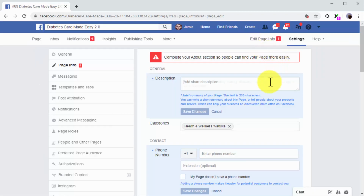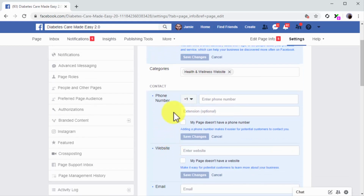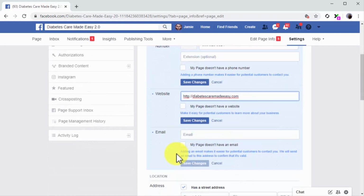Start by adding your About info into the description field and click on Save Changes. Okay, now you're going to move to the Contact section to add your contact information. First, add your phone number. Then add your website, and then add your email address. Remember to click on Save Changes to save your contact info.